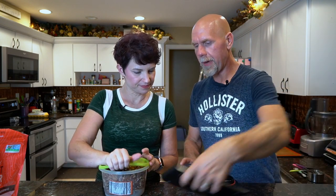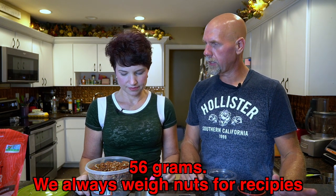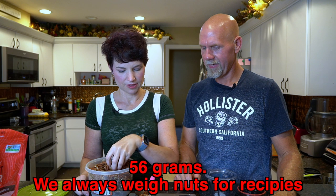So let's start off with chopping up your pecans. We're just going to put them in our little Vitamix grinder. The best thing to do is about a half a cup. Oh my gosh, it smells so good. If you want to measure out a half a cup, but we're also going to give you the grams, it works out to be about 2 ounces.